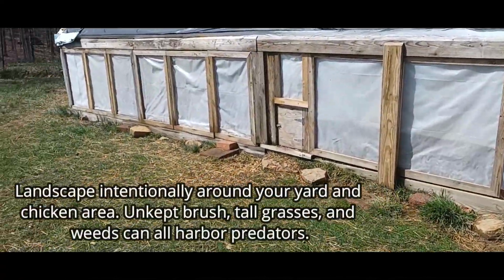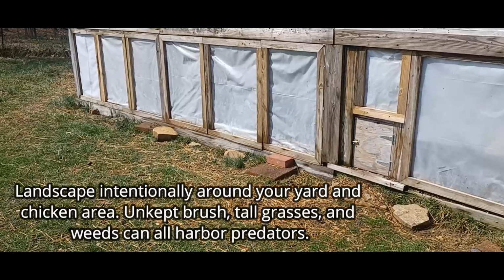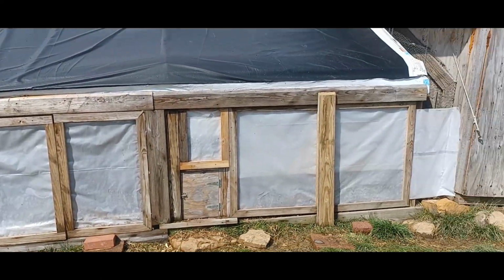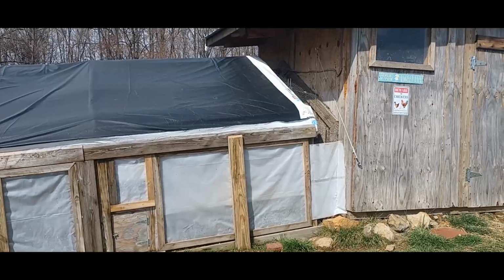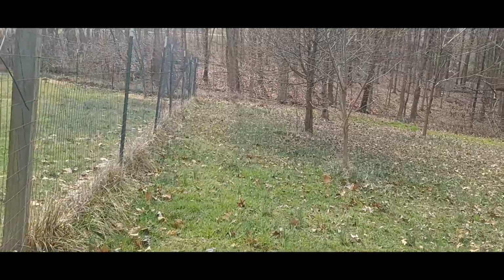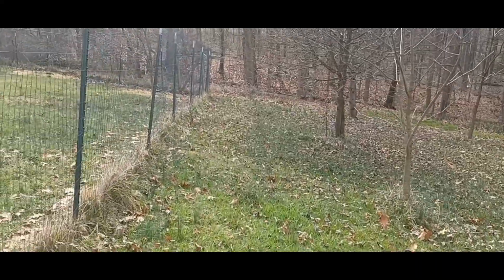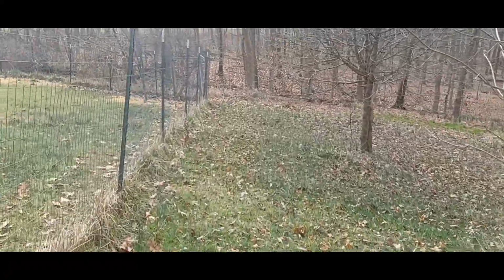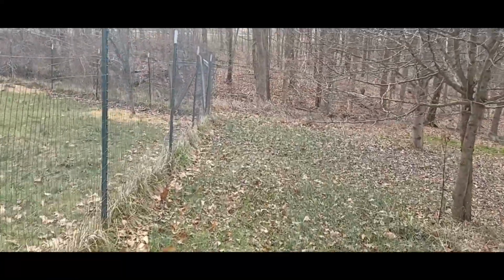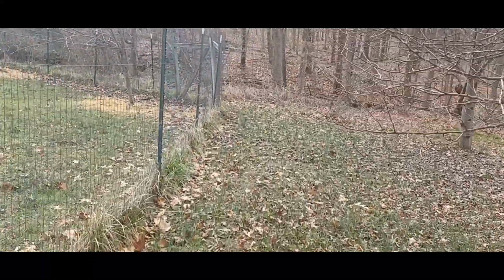So unkept brush, high grasses, unkept weeds, letting the forest or just unkept wildlife and plants and areas come right up to your chicken area, that increases the likelihood that you're going to experience predators in the form of mice and snakes and other creatures that take refuge and make homes in that unkept landscaping. So make sure you landscape thoughtfully around your chicken run and your chicken coop and the areas that your chickens are going to frequent.